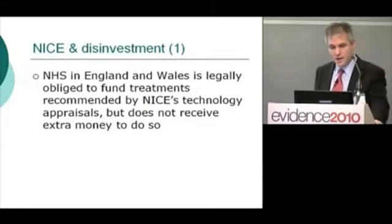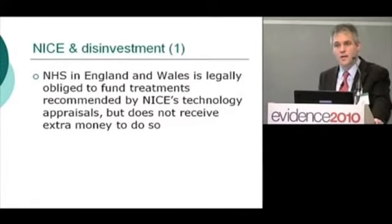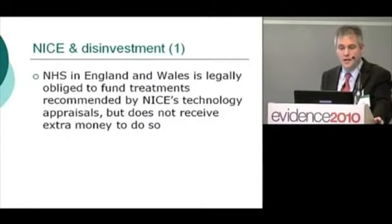So NICE have touched upon disinvestment. I mentioned earlier the report they had about the potential for saving £600 million per year. But one thing they don't do is to explicitly appraise health technologies which are deemed to be ineffective or inefficient. They focus more so on new therapies and new health technologies which are arguably a little bit more effective but are typically considerably more expensive.